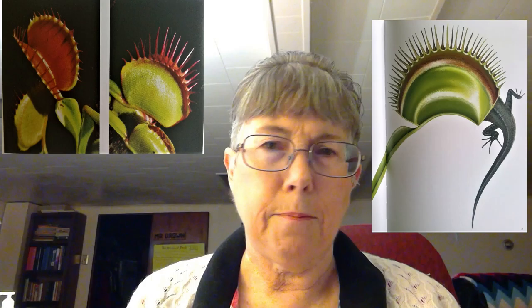The reason it doesn't snap shut with just one touch is that it would waste energy if there's nothing there except a leaf. But once it snaps shut, the prey starts to struggle, and that triggers digestive juices to be released. There's also the sundew.